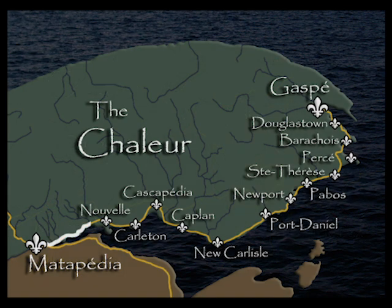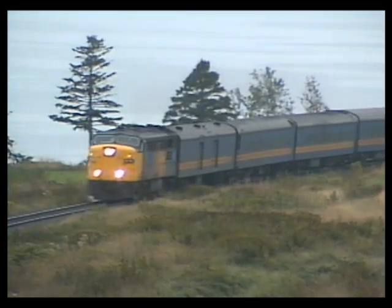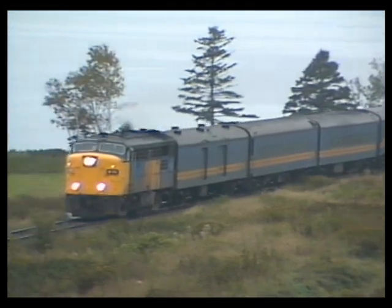The Chaleur departs soon after, hugging the south coast of the peninsula. Powered by a classic Alco FPA-4, the little train meets the dawn on its solitary journey to Gaspe.